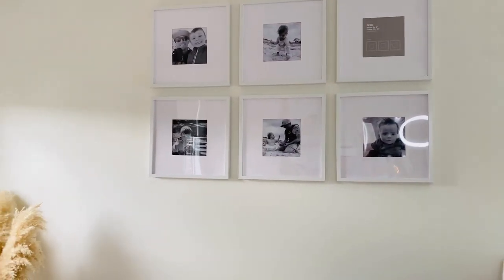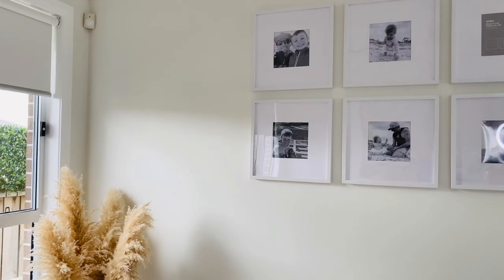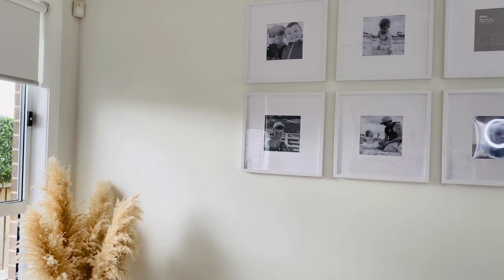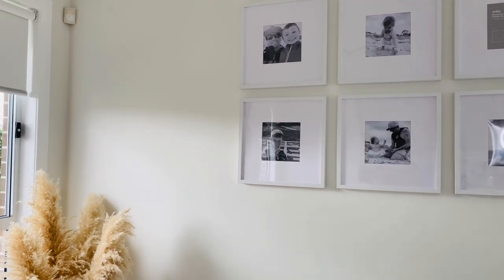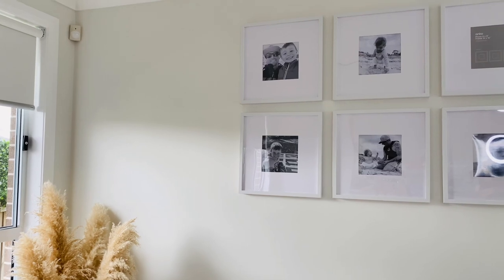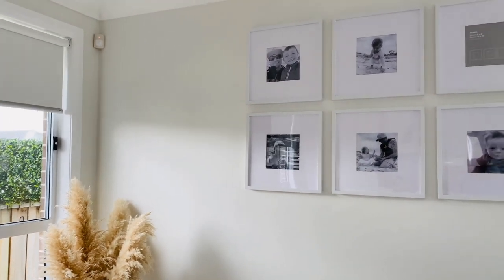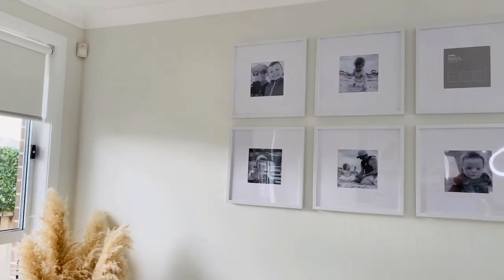Now, I love these picture frames. I love the style of this, the layout. Again, just the clean, crisp lines here with the white frame. I don't love the fact that they're plastic, not glass. So that's a bit of a disappointment, but I think they're like $12, $15. So for the price, you can't complain, but really love that as a feature.